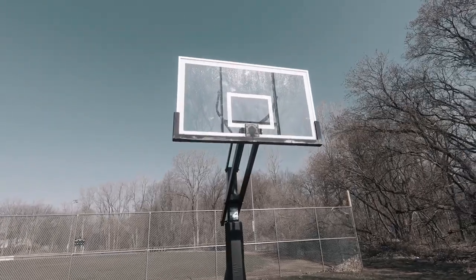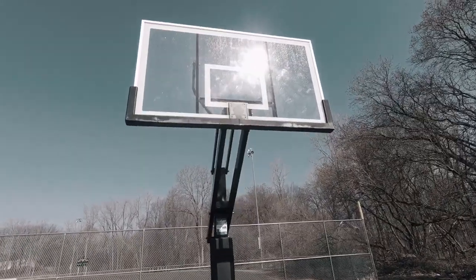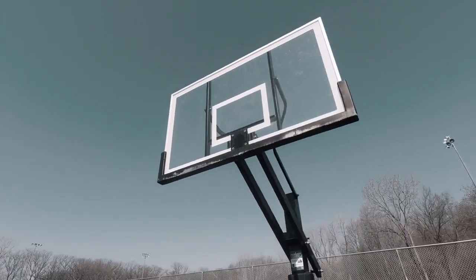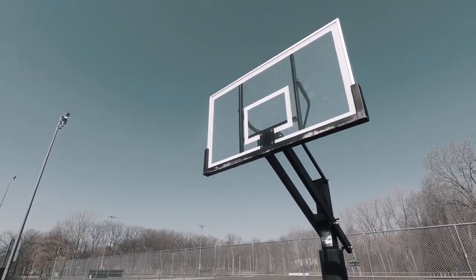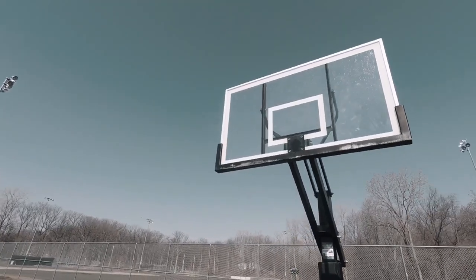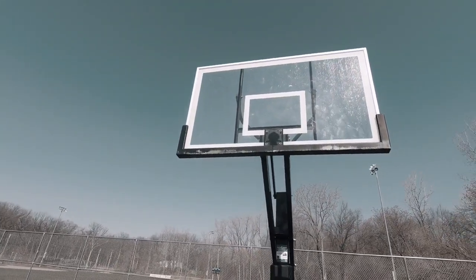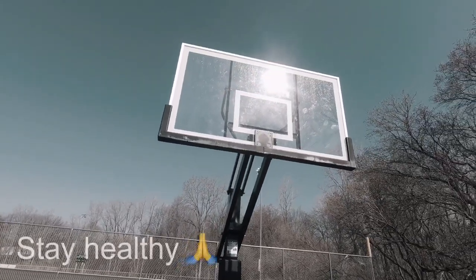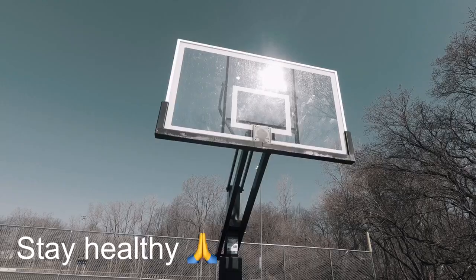So this is what it's come to. No rims. What a world we're living in, guys. Beautiful basketball court. Beautiful new backboards. And no rims. Crazy. Crazy, crazy time we're living in, guys.